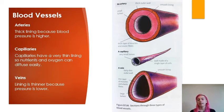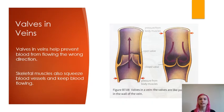Then veins have a thinner lining because the pressure is lower. It's farther away from the heart. It's after the arteries have branched into capillaries and then regrouped into veins, so the pressure is much lower and they don't need that strong muscle and elastic fibers to keep the blood inside.